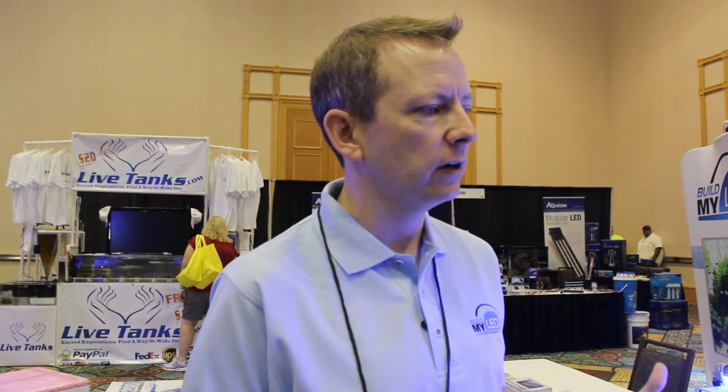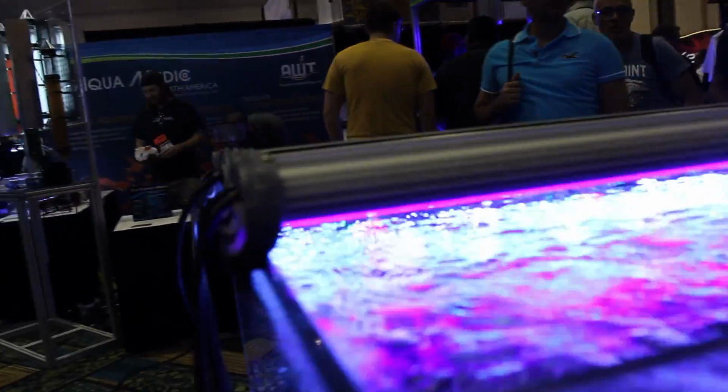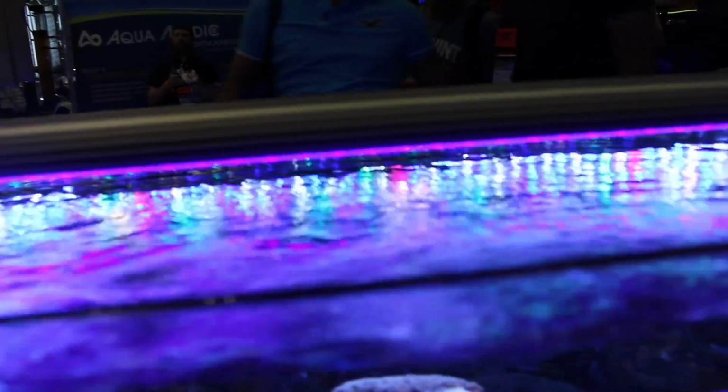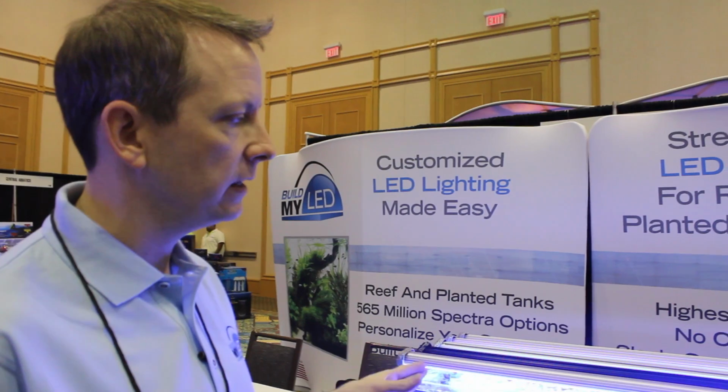Step 2, after you pick your fixture length, is you build your LED spectrum. So you can completely customize it to your exact color requirements. So today we have 18 different LEDs. We have 8 colors of white, from warm white to cool white. And then we have 10 different colors of LEDs, from 400 nanometer UV up to 730 nanometer far red. And we let you literally pick over 500 million different combinations of how to put these together.